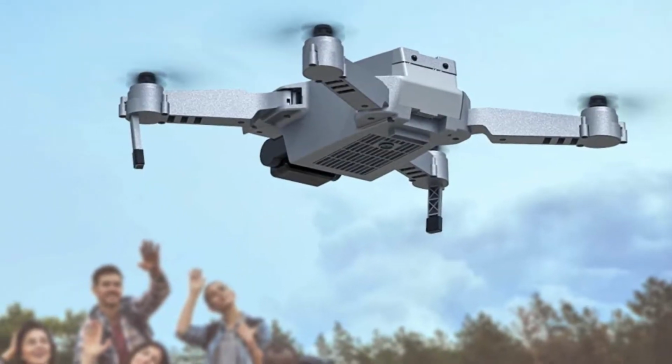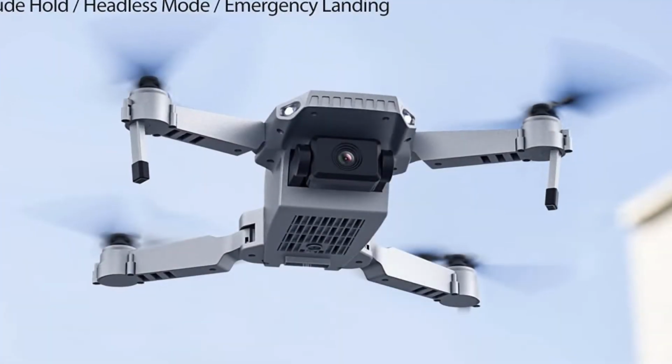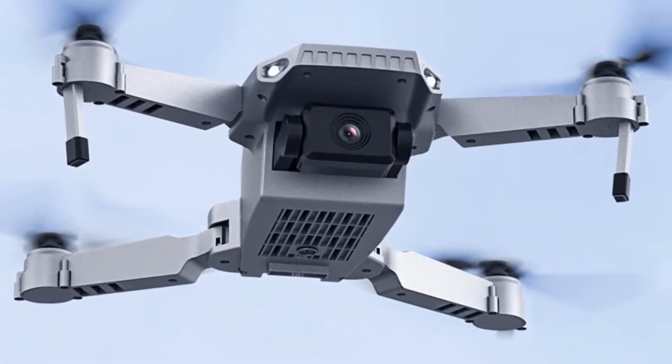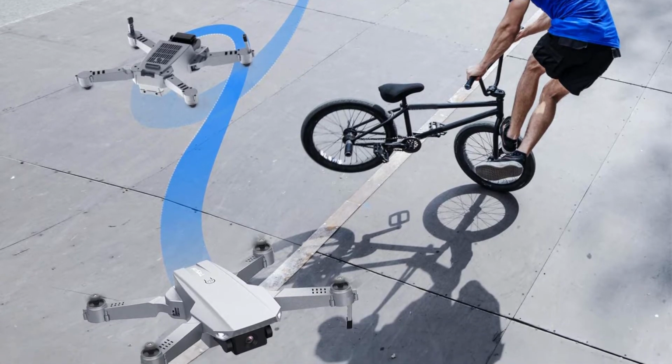When it comes to specs, the D25 is on par with most drones under $100. The max flight time is around 12 minutes per battery. The drone comes with 2 batteries, meaning you can easily double the flight time. The batteries are proprietary, though, which isn't ideal because you'll have to contact the manufacturer to get spares.